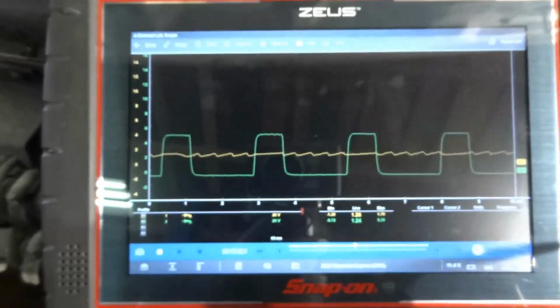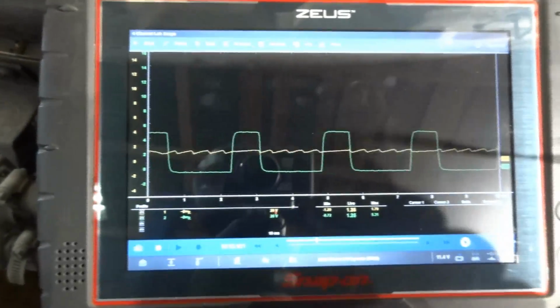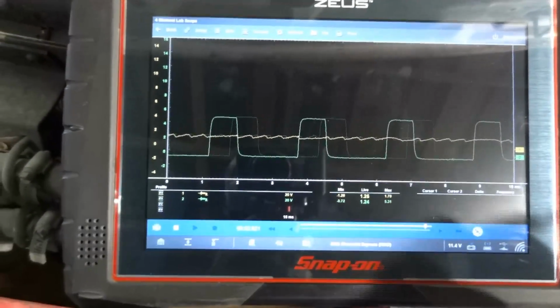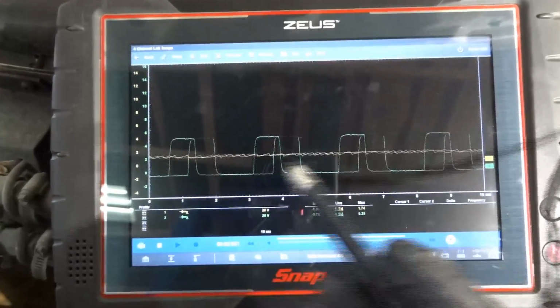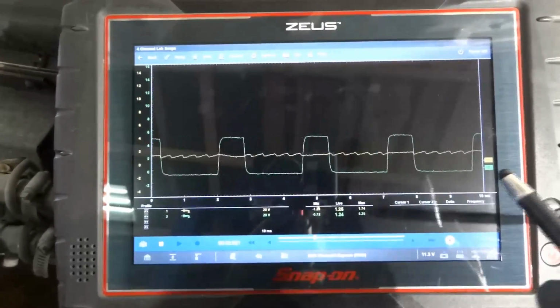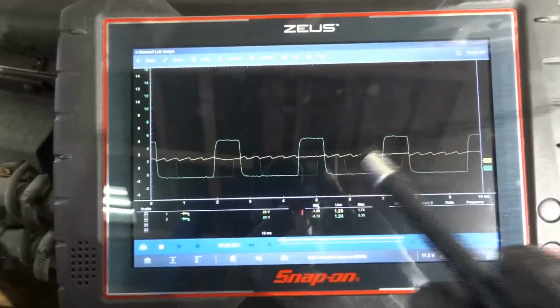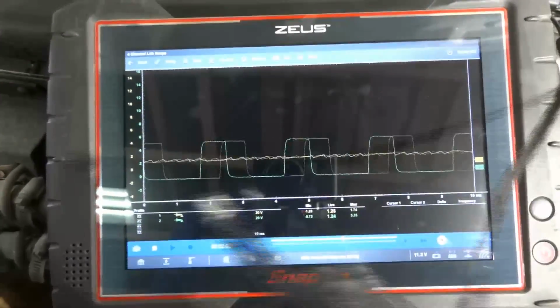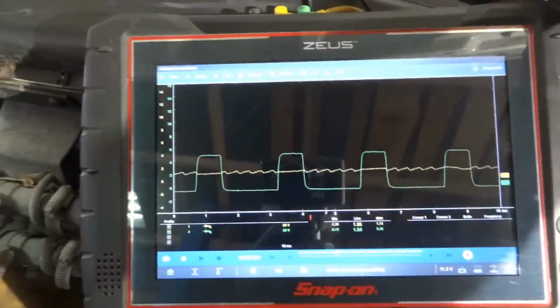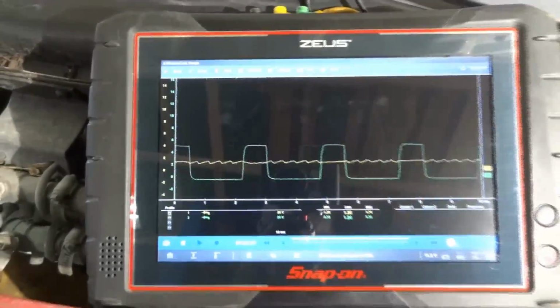So this tells me that our wiring from the alternator to the engine computer is good, because this on and off control that we have over here on the lab scope screen is being generated by the engine computer. Okay, so this on and off voltage control over here. So now I'm gonna go inside the vehicle and start the engine.